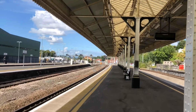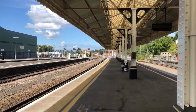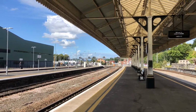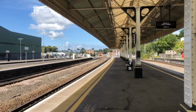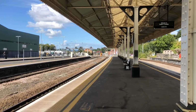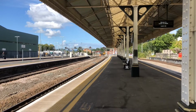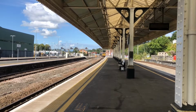For the 1403 Great Western Railway service to Exeter Central. Call it Exeter Central only. This train has two coaches. For your safety, please be aware that some platforms of this station have no or only partial tactile paving on the platform edge. Once the train arrives, please mind the step from the platform onto the train.